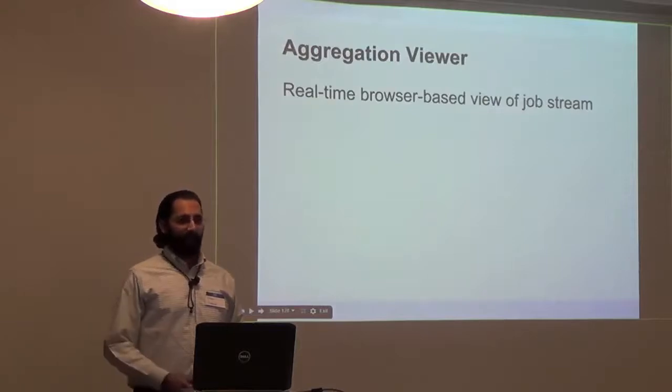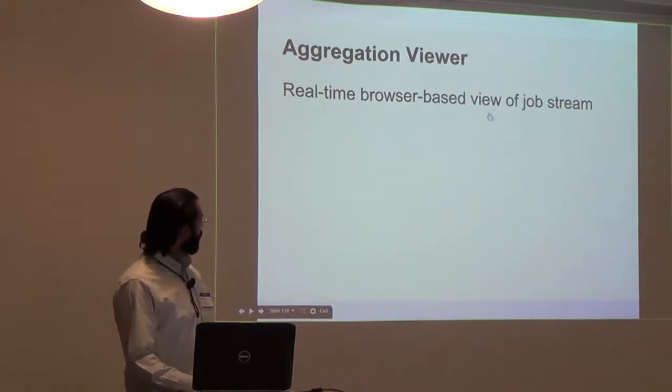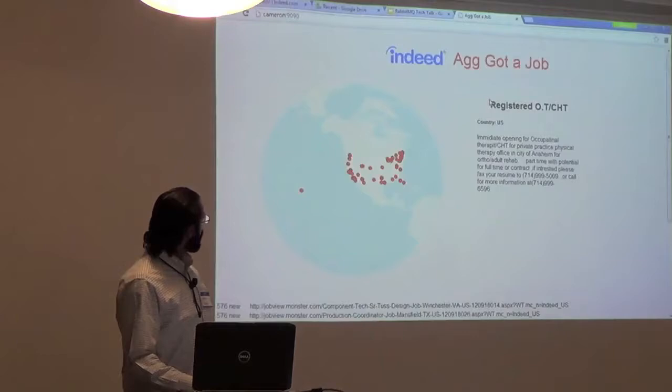You may recall the aggregation viewer that we had on the screen at the beginning. If you missed it, there we go. Sorry, I'm not good with computers. Indeed, Ag got a job. Red dots on a globe, job titles and descriptions.